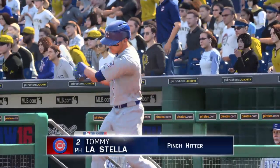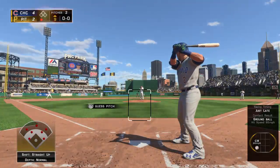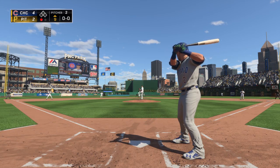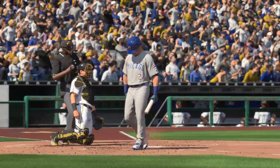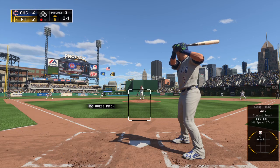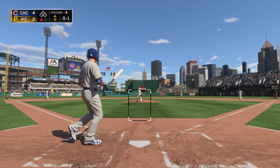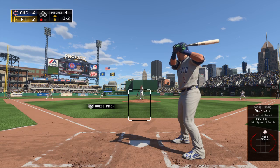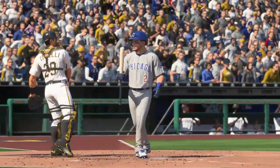Tommy LaStella will come on as a pinch hitter. Chicago, number 2, Tommy LaStella. Sends that one out of play for strike one. The windup and the 0-1. And it's quickly 0-2. Swing and a miss on the fastball that time. Out number 2.